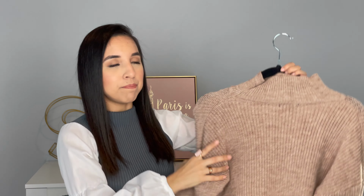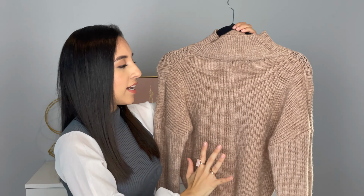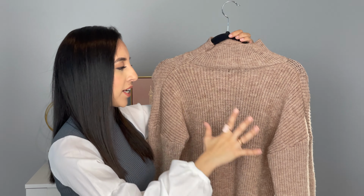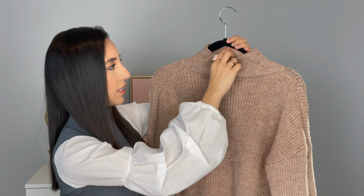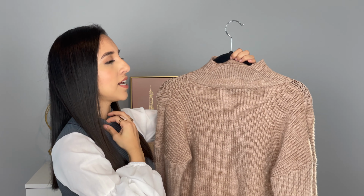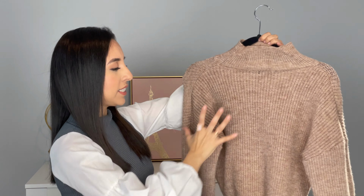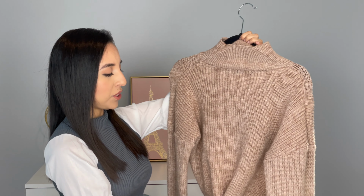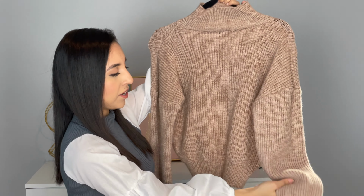Next, I got this, it's a very basic sweater, but I went ahead and purchased it because I needed something basic. I needed something for an everyday get up and go type of deal when it's cold. So I went ahead and ordered this one. I love the color. It's like a nude brownish kind of color. I like that it goes all the way up to the neck, but it's not necessarily a turtleneck. It has these big sleeves over here, but at the same time, it's put together at the bottom. Same on the sleeve. It's very puffed over here, very close over here.